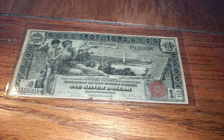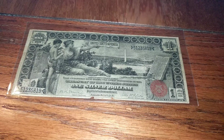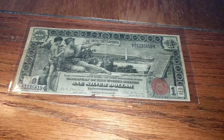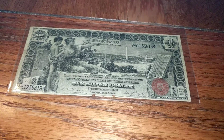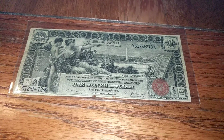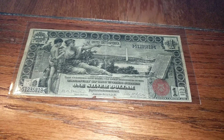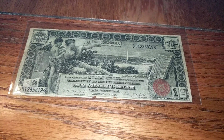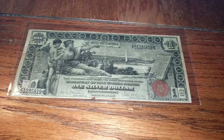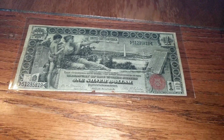If you know anything about the series, the 5 in very poor shape will still bring $800 to $1,000, and I'm talking in poor shape. I've seen an about good $5 educational where someone is asking $650 for it, but it's regarded as maybe the most beautiful note ever produced in the United States. But anyway, back to the 1 here.